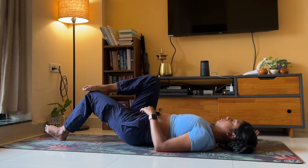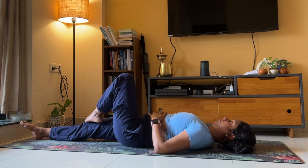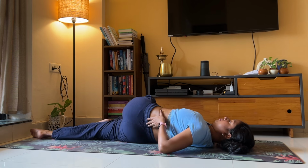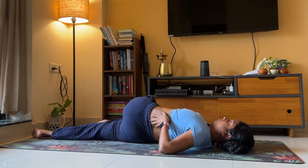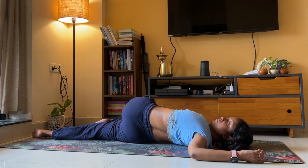Look up at the ceiling if you're comfy, or if you want to go advanced, turn your gaze to the opposite side. This deep spinal twist is excellent to promote circulation, detoxifies the body and rejuvenates you. Who knew that simple movements like these can really change your mood and set the tone for the day?